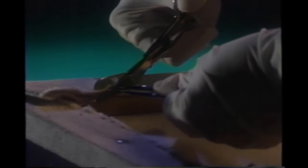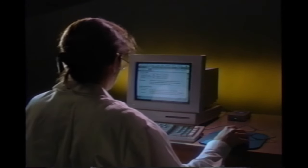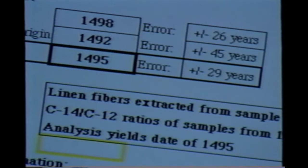And Macron also removed a small section of the canvas for carbon dating. This test would reveal the age of the canvas itself. The test produced a date of 1495, plus or minus 30 years. In 1495, Leonardo was 43 years old.